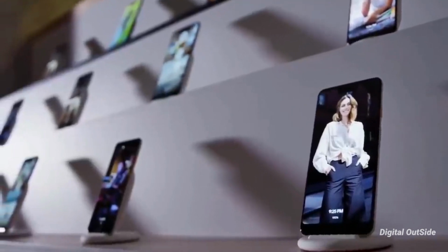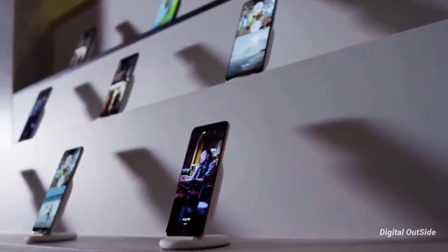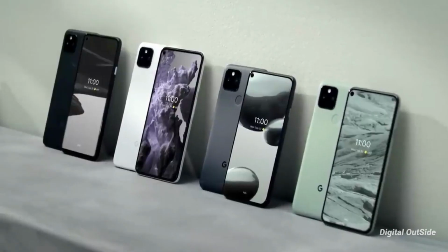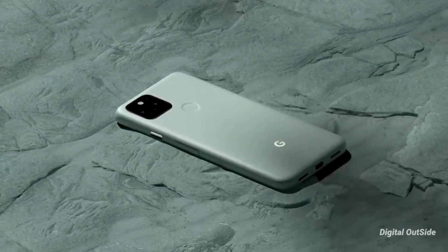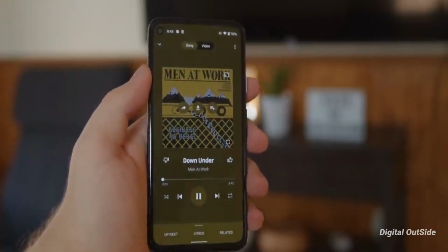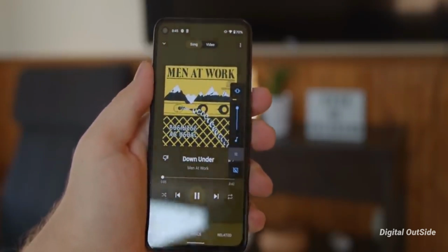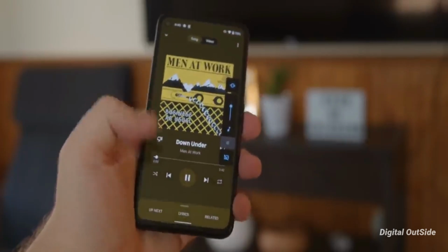Not just that, but the selfie camera on the Pixel 6 is also getting an upgrade. You see, on the Pixel 5, the video recording from the front camera is limited to only 1080p at 30 fps. But according to these internal codes from the Google app, the recording capability will be bumped up to 4K resolution. Now, it's unknown if the selfie video frame rate will also get a boost with this change. But in any case, this is a welcome change and a much needed one in my opinion.